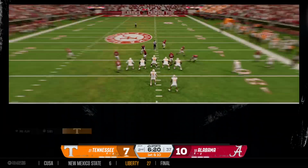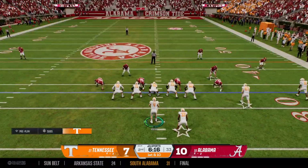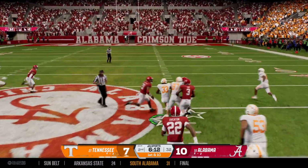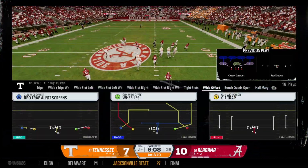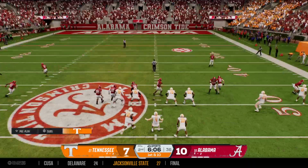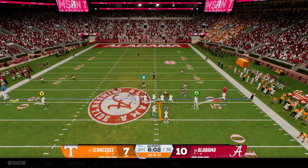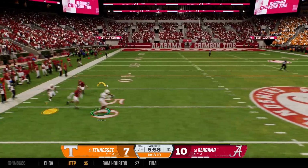They moved the chains on the ground last time. Let's see if they try to hit him up top. Man, this offense continues to do such a great job. There he goes! They'll get him down, but not before he crosses the 50. He's down to the 49. The Vols are flying down the field. The Big Orange churning out those 1st downs on the ground, sort of like Arian Foster used to do.